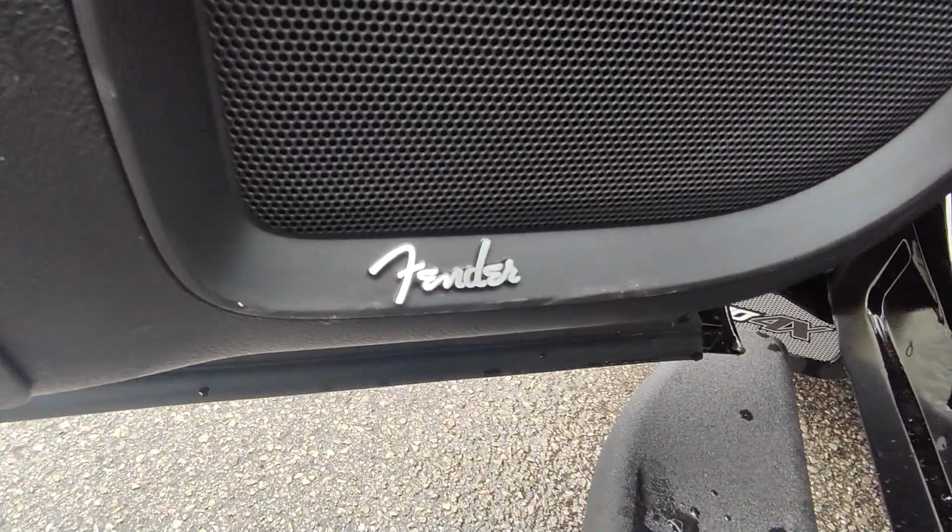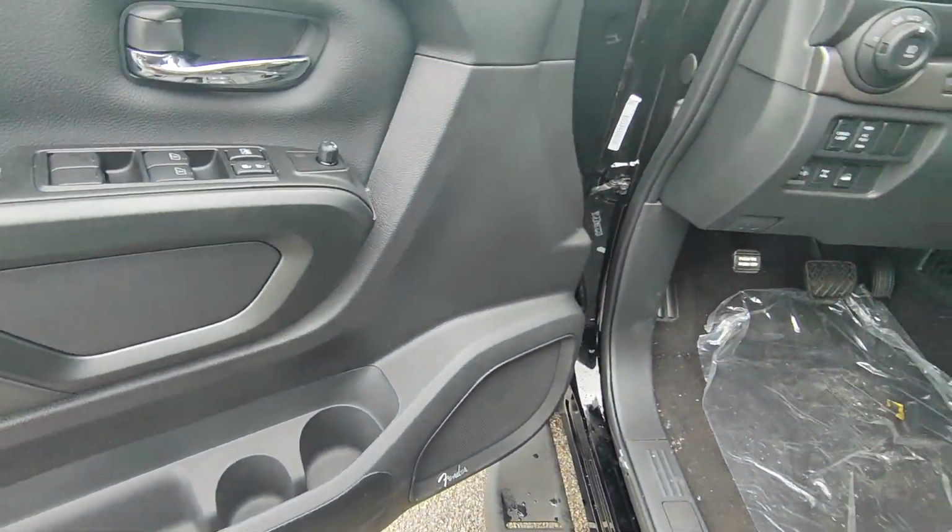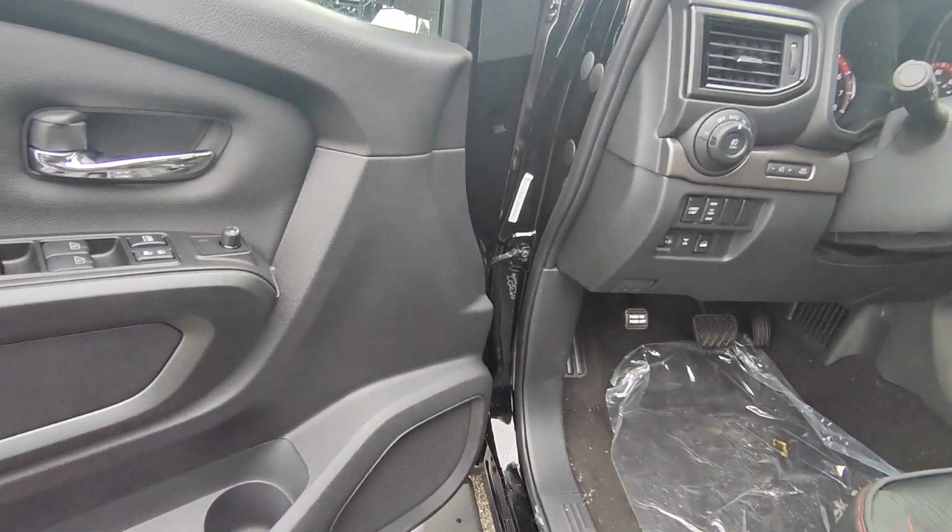This also does have the Fender sound system. In my opinion, this is second to none. It is the best sound system out there.